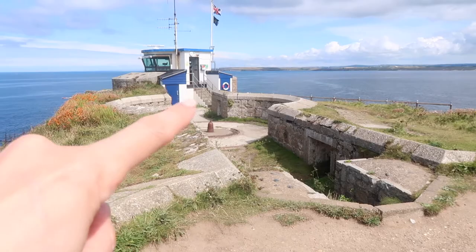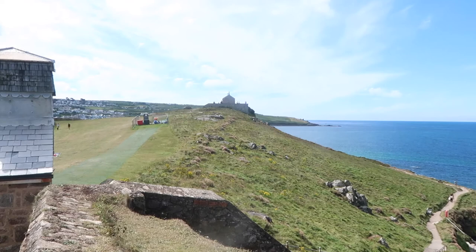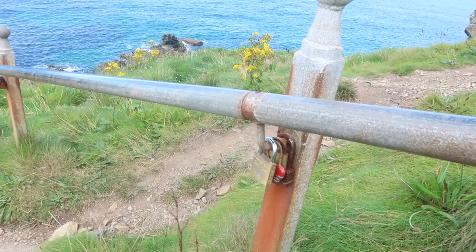I don't think they want you to go down this way because they've blocked it all off, which is a little awkward. And then that's the old cathedral that's on the island, which is cool. So yeah, let's do it. All right, off we go. Ready to explore. Also, some love locks down here.